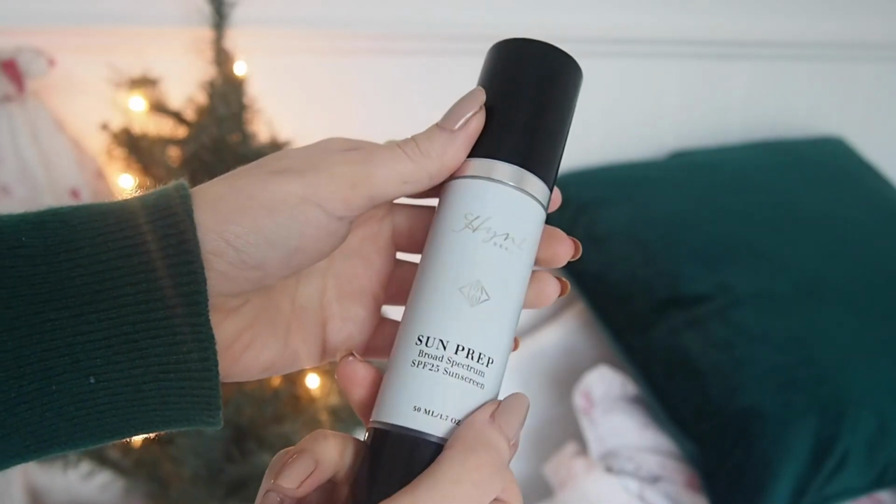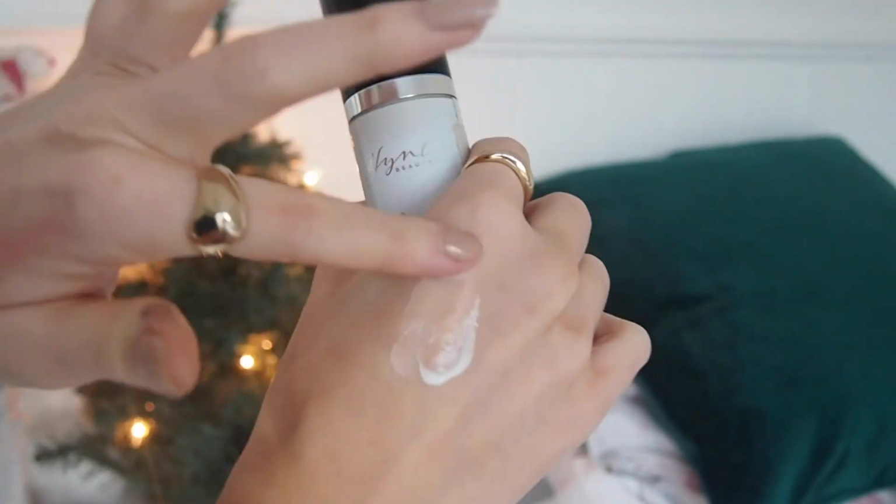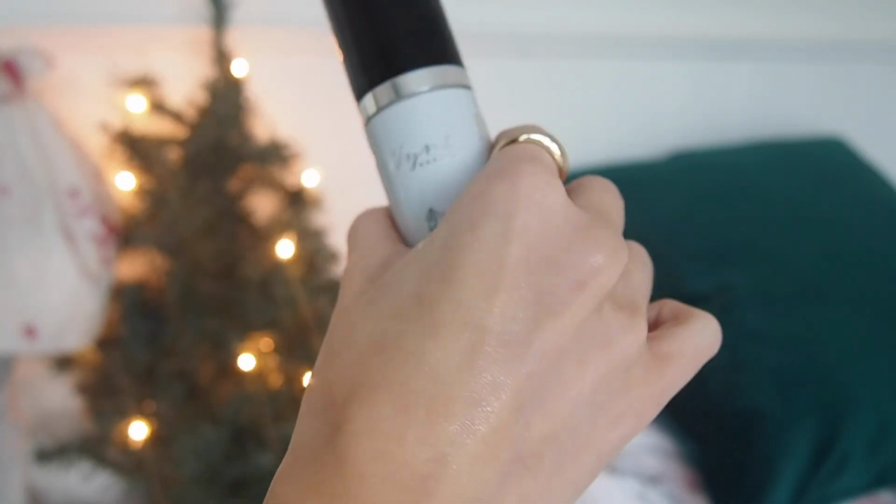But for more of a hydrating option, I do also really love this one. This is only SPF 25, but I like the consistency a lot, and this is by Hint Beauty. This is their Sun Prep Broad Spectrum Sunscreen. Okay, first of all, it smells gorgeous. Feels really lovely to put on the skin, like it's such a refreshing scent and it's such a nice cooling feeling to the skin. It feels kind of like the Too Faced Hangover RX primer, but I actually find this one a bit more hydrating and I'm pretty sure that one doesn't have any sun protection in it. I do really like this product from them. This is my favourite product from them by far, and yeah, I highly recommend it. It's very expensive. In fact, both of these are expensive, but they last really well.